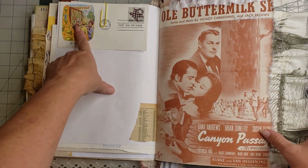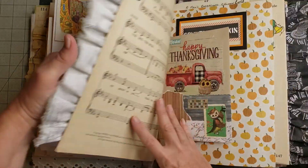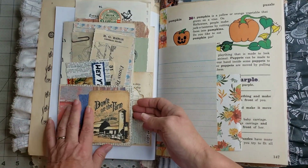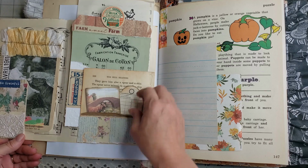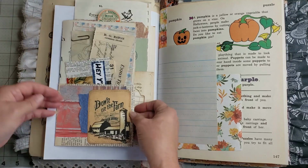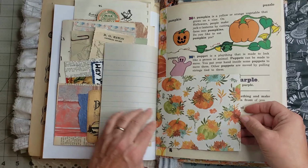First day issue, little quilting envelope. Some goodies in there. This is our pocket that we made together, and I forgot to come back and do a video, but I just tucked a couple of things down in there. So that's our pocket that we did on video together. And then it's a pocket in behind if you want to tuck something in there.